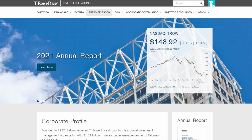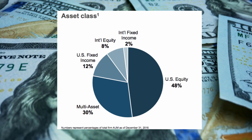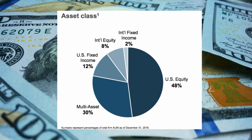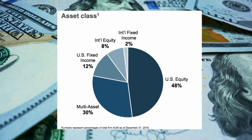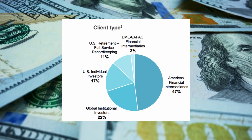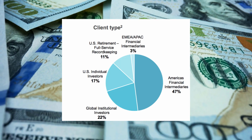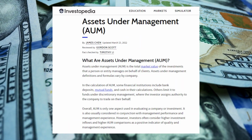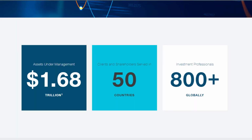Rowe Price here. T. Rowe Price is an asset management company that launches and manages mutual funds of all sorts. Besides that, they also offer account management services, retirement planning, and financial intermediaries. They provide their services to a wide range of customers from individuals to institutional investors. Important for asset managers is their total assets under management, AUM for short. For T. Rowe Price, this comes down to $1.5 trillion.